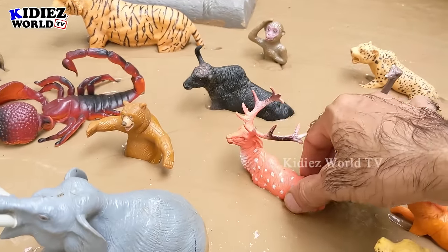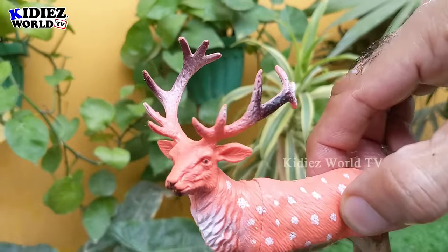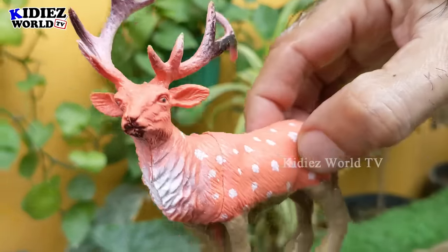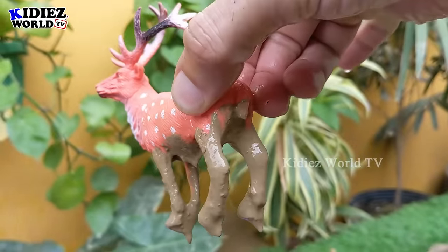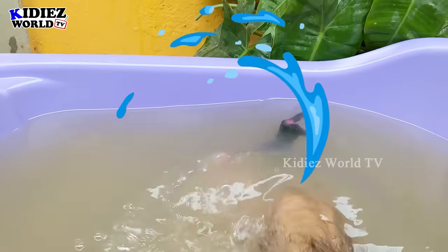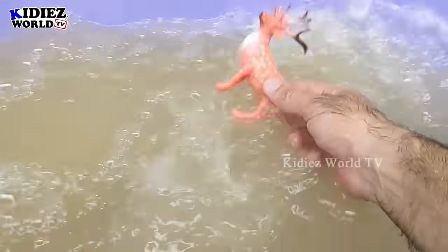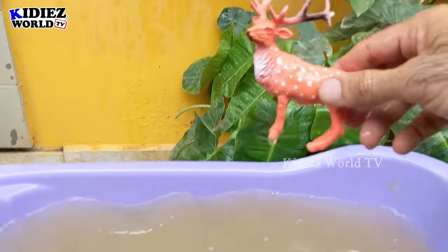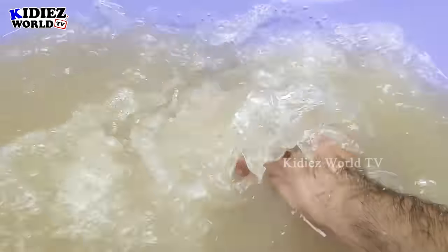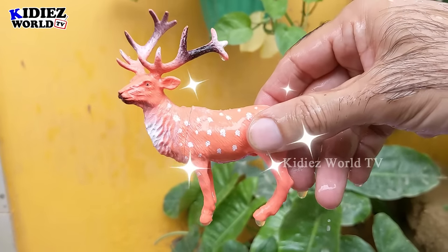And the next one we have is the reindeer, which is another medium size, very innocent and cute jungle animal, which is very muddy now. Let's wash him. Here we go, reindeer.